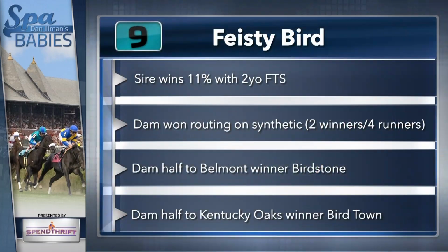Completing the field is the number 9, Feisty Bird. And if you think distance, you think Feisty Bird, son of the great classic stallion Curlin. The dam won routing on synthetic, and she is a half to Belmont Stakes winner Birdstone and Kentucky Oaks winner Birdtown. I'm sure they'd love a nice late run and a stretch out at Belmont. Well, that's exactly what I'm thinking here. Ian Wilkes likes to take his time with these horses, and this one is from the estate of the late, great Mary Lou Whitney. I'm sure they would be very happy with a nice late running effort and then look ahead to bigger things. This pedigree is class all the way through.